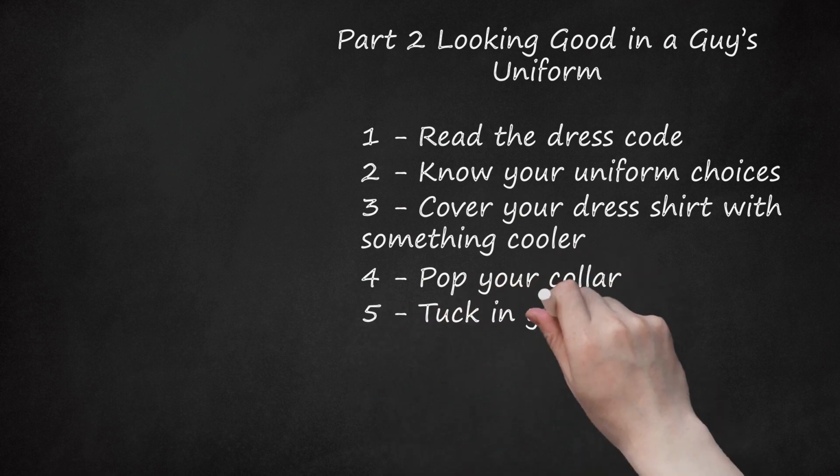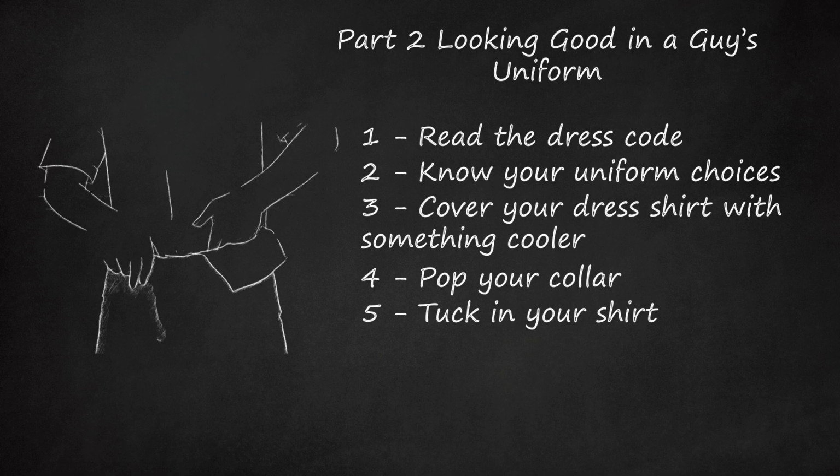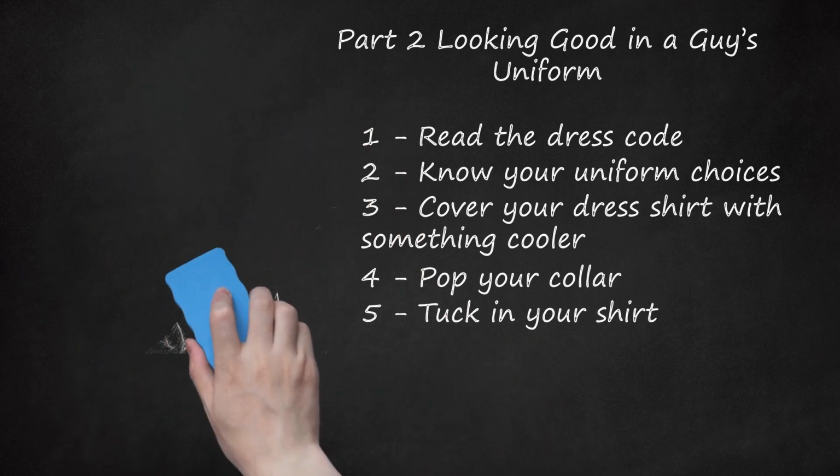5. Tuck in your shirt. This allows you to control the length of your shirt, which can make your uniform look less oversized and more fitted. Tuck your shirt in completely, and then slowly pull it out to puff it out slightly. If you want your shirt a little longer, pull out a little more shirt and fold the excess down over your waist.